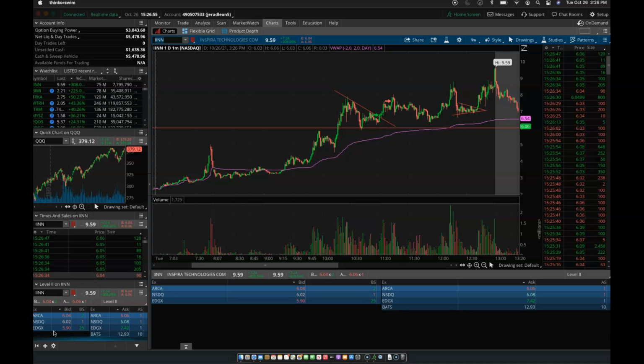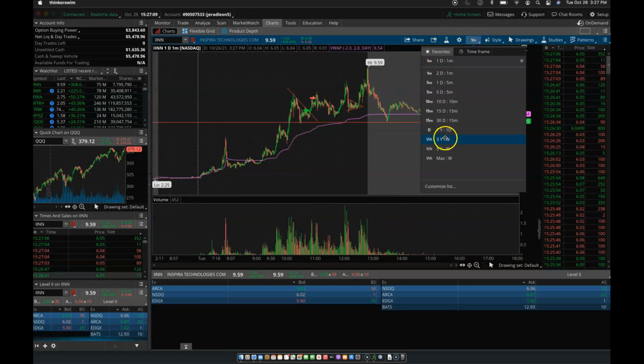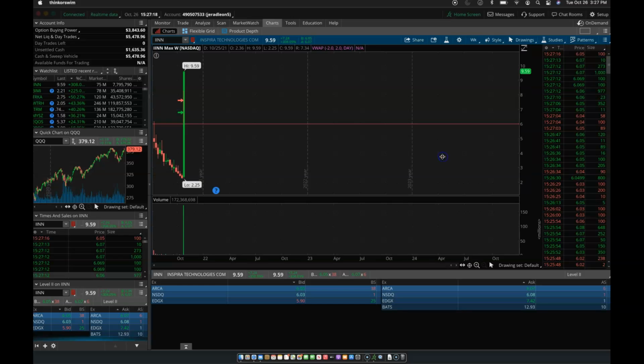So I just want to dive into a few trades for me today and a couple of my trades from yesterday. The first one is IINN. So we're going to go into the 1 year here. Always start with the macro and then dive into the micro. If you go to the 1 year chart, you actually go to the max, and this is a recent chart, and it's a newer ticker.